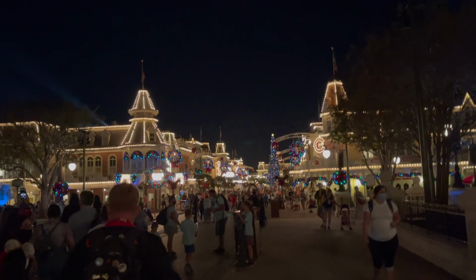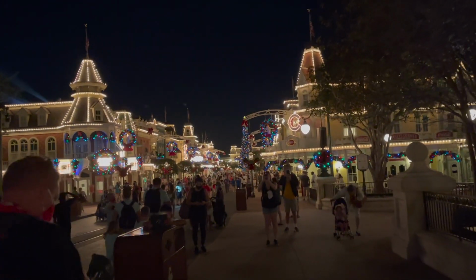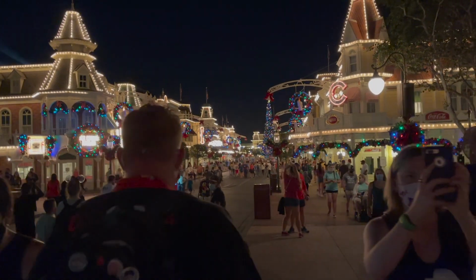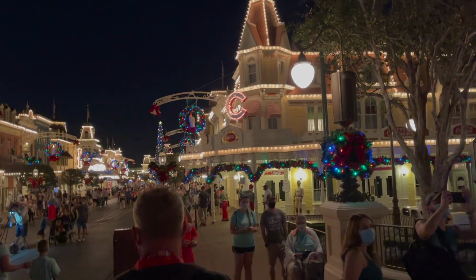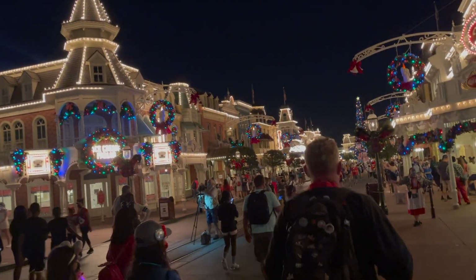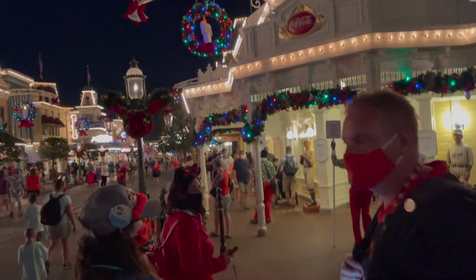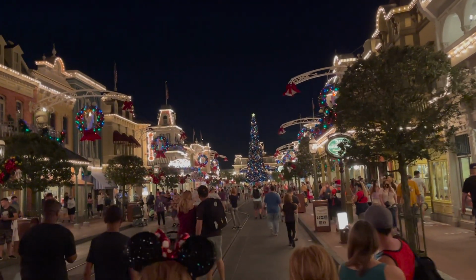All right, coming up on Main Street here. Everything is lit up. Good gracious. Got the wreaths lit up. All the sidewalks lit up. There we go. Main Street.